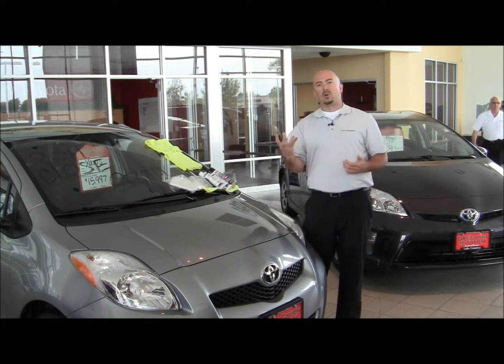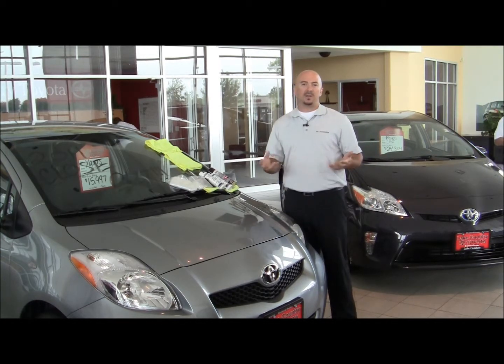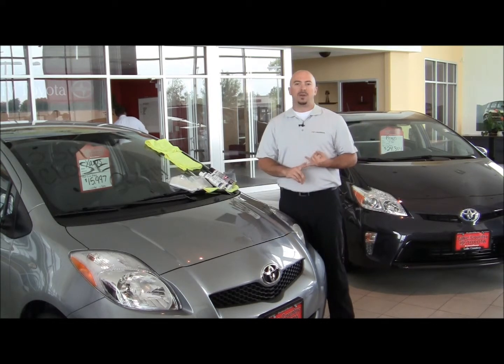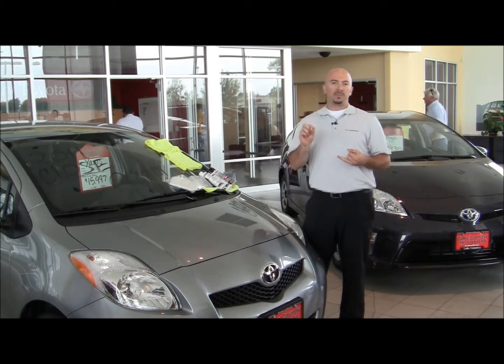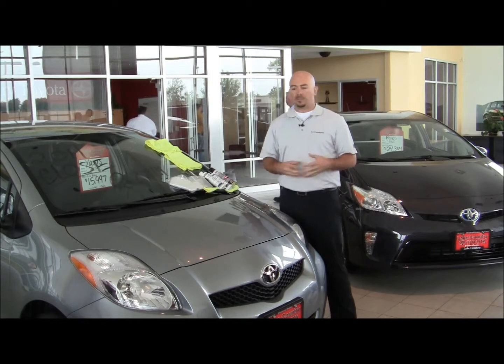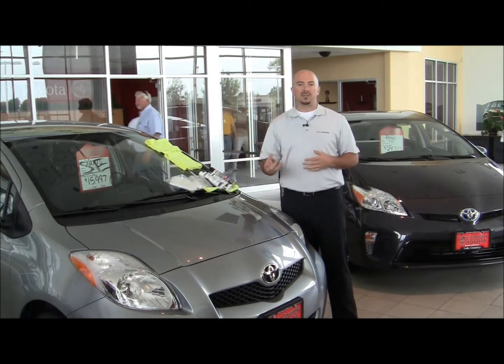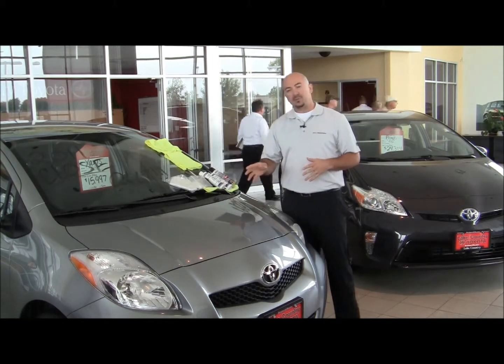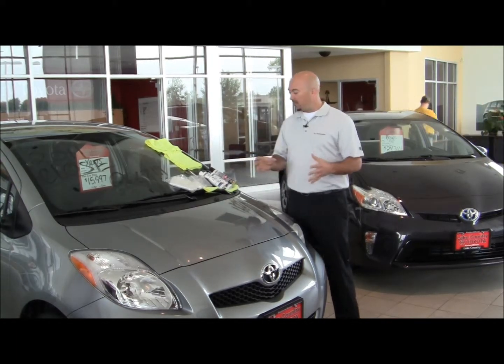We then apply an undercoating to the underside of the vehicle, protecting it against any road debris. It's also a sound deadener, primarily a rust inhibitor. The undercoating is a nickel thick material, petroleum based. It's going to protect the underside of the vehicle against any rust. Again, 10-year warranty against any hole through rust, 5-year surface rust protection warranty when combined with our paint sealant.